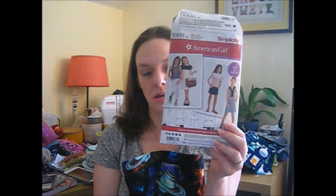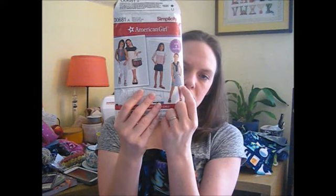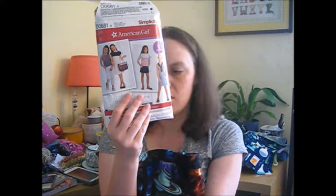It was a little bit pricey. I think it was $23, but I used a coupon when I had one, so it was much cheaper. And like I said, I can basically make an entire wardrobe for her out of just this one pattern. So I made this version of the skirt. I did not put the buttons on the pockets because I just didn't think they were really necessary.